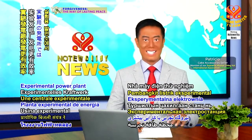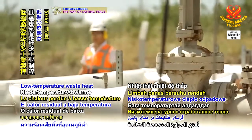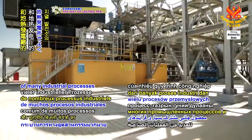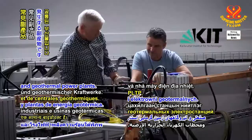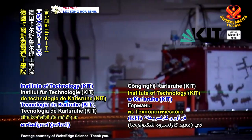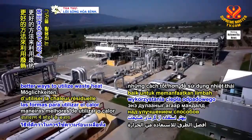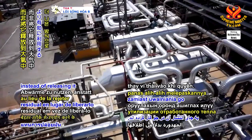Experimental power plant generates electricity more efficiently. Low temperature waste heat is a common byproduct of many industrial processes and geothermal power plants. Researchers at Karlsruhe Institute of Technology, or KIT, in Germany, have been working on better ways to utilize waste heat instead of releasing it into the atmosphere.